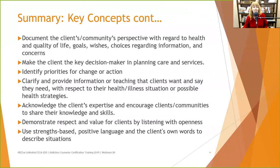We want to make the client the key decision maker in planning care and services. They are the one who decides this is what we're going to do here. We can provide a menu of options, but the responsibility is on their shoulders for making the decision. The responsibility is for them to identify priorities for change or action. Now, they may not know which ones. They may be like, I don't know where to start. So we can provide insight. We can be the catalyst. We can help them figure out. But ultimately, they need to decide what the priorities are.